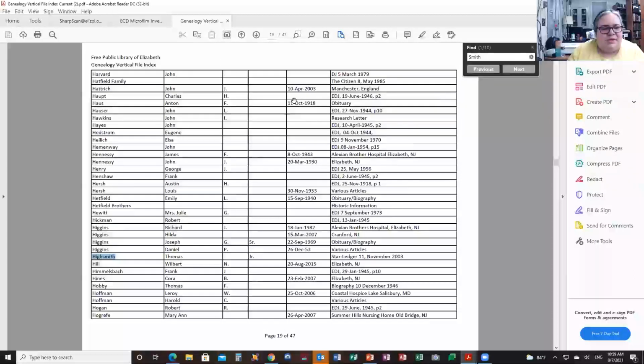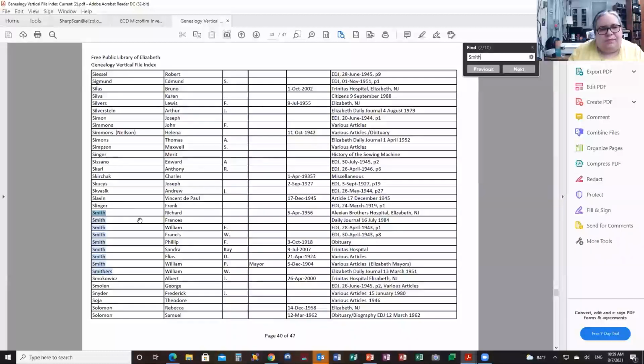And I just picked Smith. So you see it gave me Hyde Smith. You just go next. And it'll just list everybody with that last name. It gives you the date of death and then what we have, if it's an obituary, if it's an article. This collection is actually currently being worked on and updated right now. We do have hundreds of files to add to this of work that was done over the COVID closures. So this will be updated periodically and we'll be adding more names and everything.